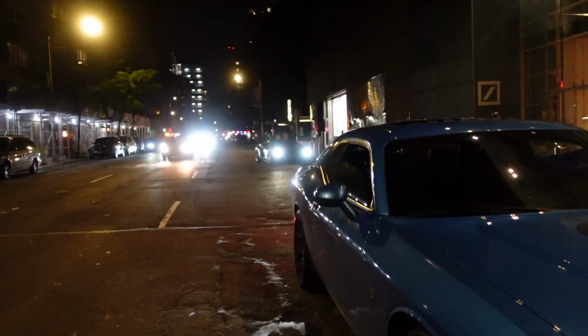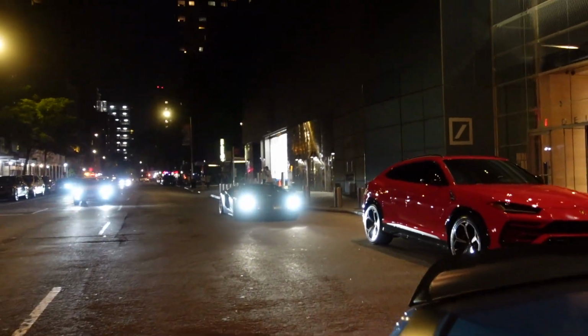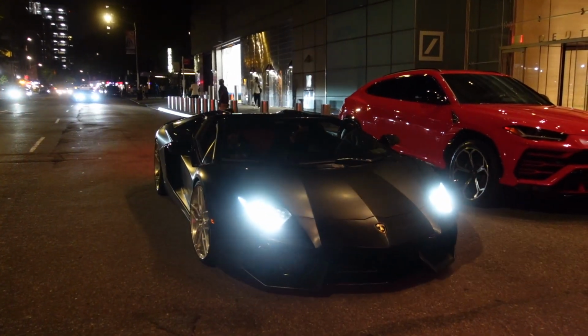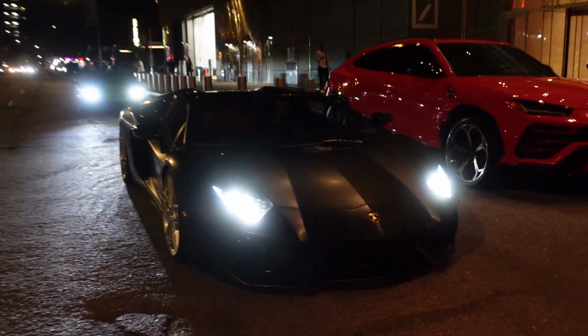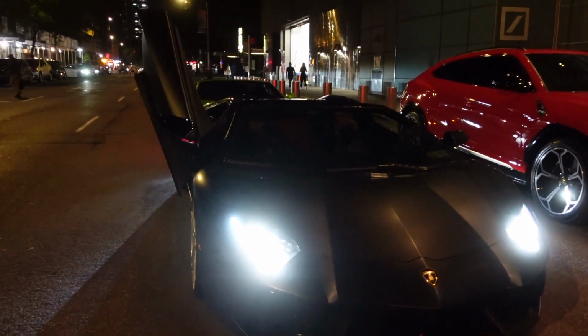Okay, for me, easily one of the best sounds in the world. I know like the Pagani Zonda is great. Apollo IE is great. The Aventador is up there though. Huracan right behind it. Nice. Aventador and Urus, two car solution right there. Got the doors going up.